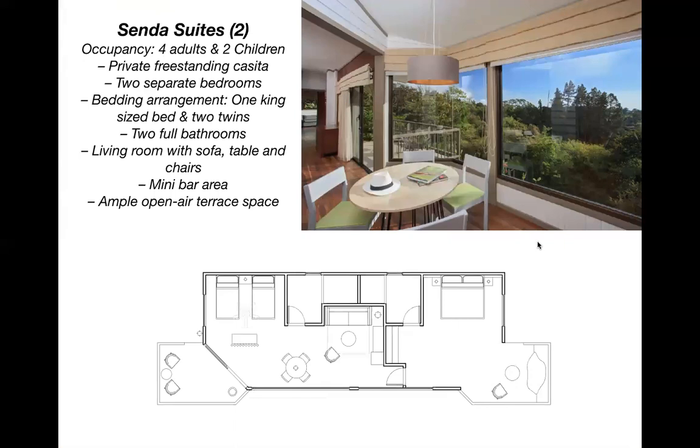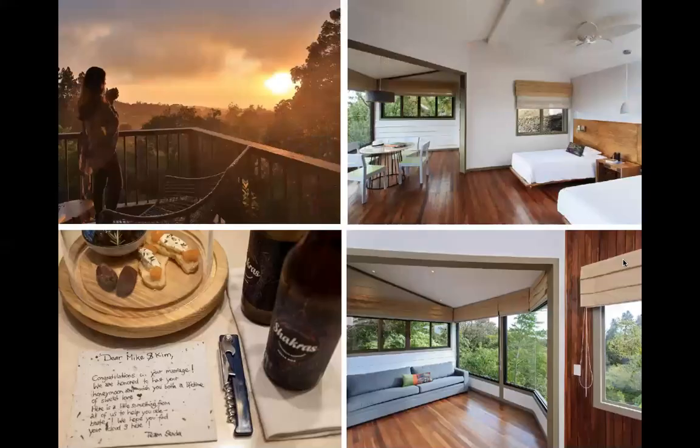And then for families, up to 4 adults and 2 children, the Senda suites are the best option. These are at the highest point of the property. They have awesome 180-degree views over the gardens, looking down to Santa Elena into the Gulf of Nicoya. One of the bedrooms has a king bed. The other one has 2 twins. And then there's also a sofa that can be converted into another bed. And 2 separate terraces with a shared entryway.